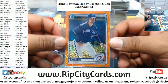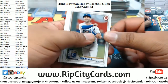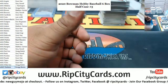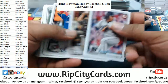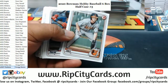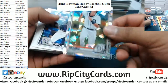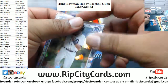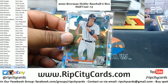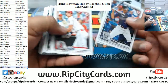I really like the orange. Just looks super nice. In Atomic, Ulrich Bojarski, Tigers. I need top loaders.